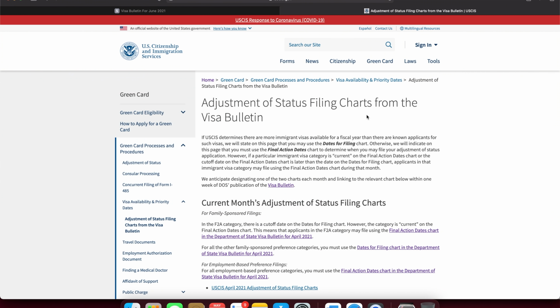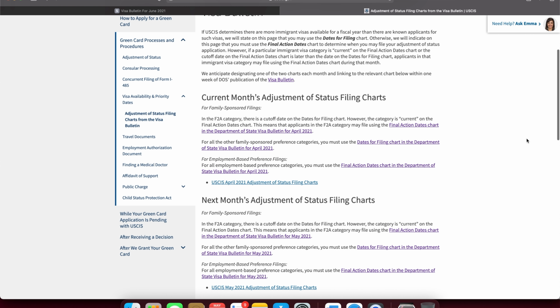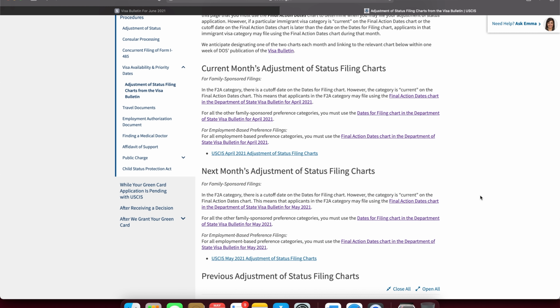Now if you look at what is the chart that they are going to use, this is the website that they go to, adjustment of status filing charts from visa bulletin. Now for current month, as you can see, for family based categories they are using filing date chart, and for employment based category they are using final action date chart, which the trend will continue in the next month, which is for June 2021 visa bulletin.